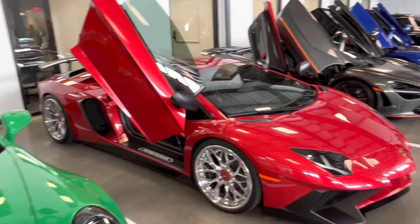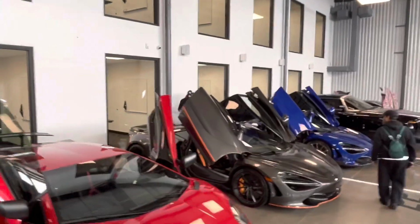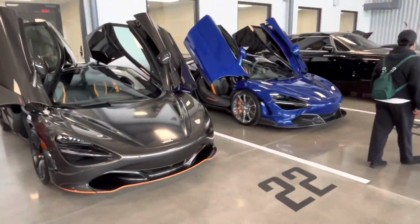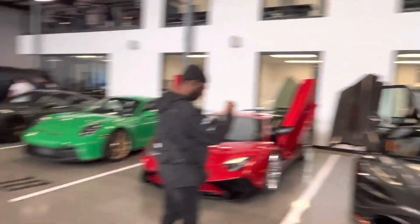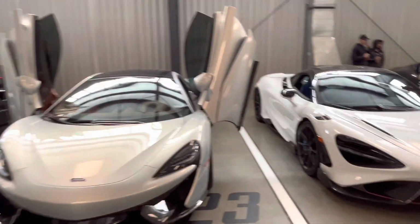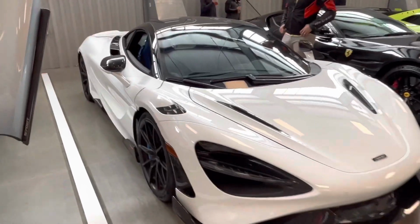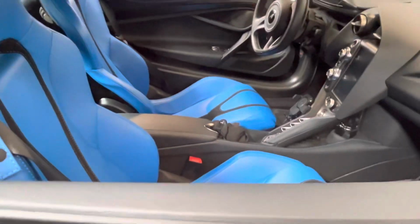Ooh, 992 GT3. Another SV. 720. 570, another 765 LT with blue interior. Oh my goodness, that's hard.